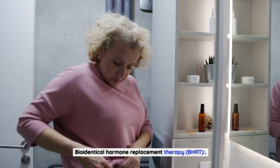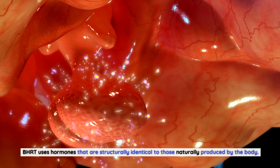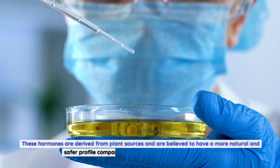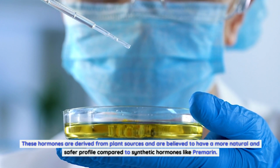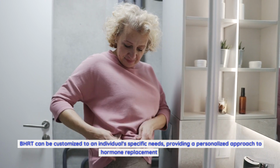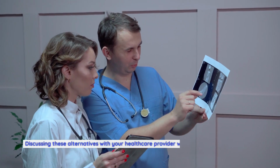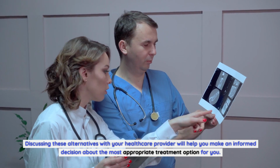Bioidentical hormone replacement therapy, BHRT. BHRT uses hormones that are structurally identical to those naturally produced by the body. These hormones are derived from plant sources and are believed to have a more natural and safer profile compared to synthetic hormones like Premarin. BHRT can be customized to an individual's specific needs, providing a personalized approach to hormone replacement therapy. Discussing these alternatives with your healthcare provider will help you make an informed decision about the most appropriate treatment option for you.